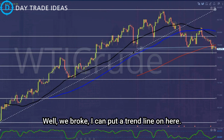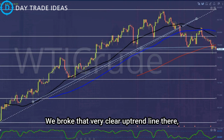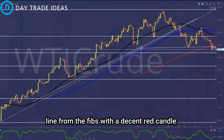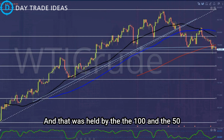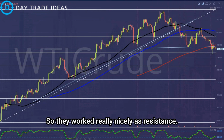Well, I can put a trend line on here. There we go. We broke that very clear uptrend line there, which sort of coincides with the dotted line from the fibs, with a decent red candle. So that really did show that the bulls were panicking. There were some stops being hit. Then we managed a bounce, and that was held by the 100 and the 50 period moving averages on the 4-hour chart. So they work really nicely as resistance.